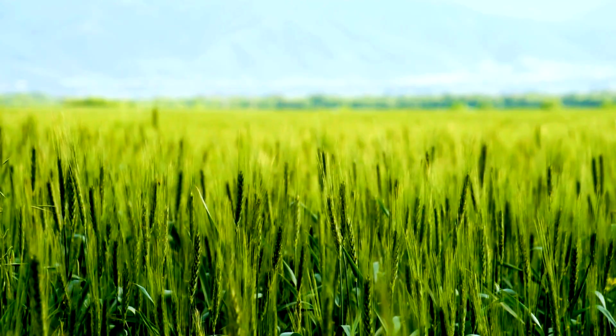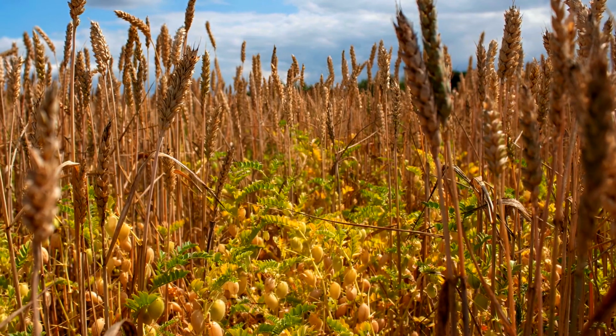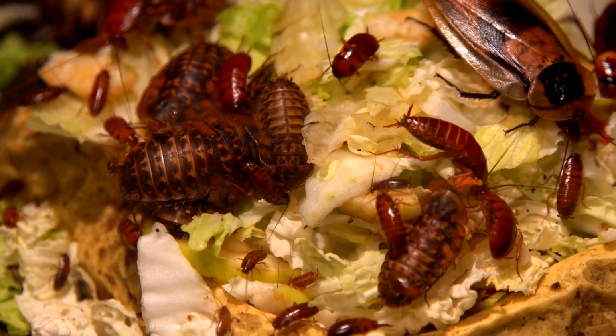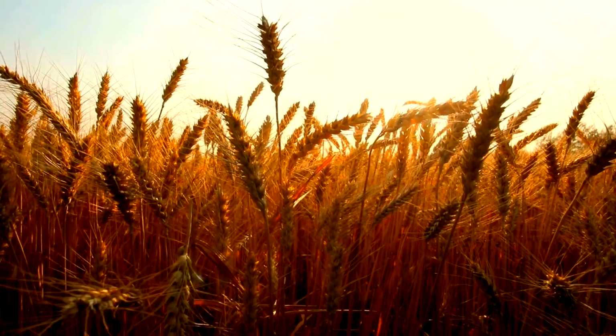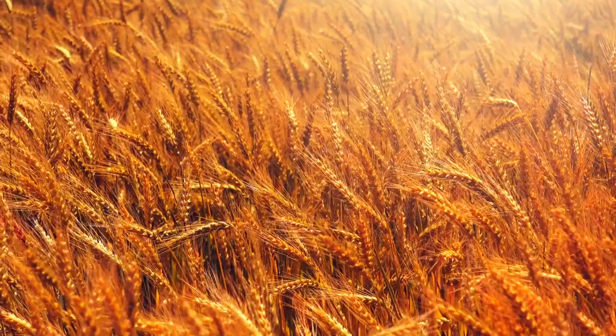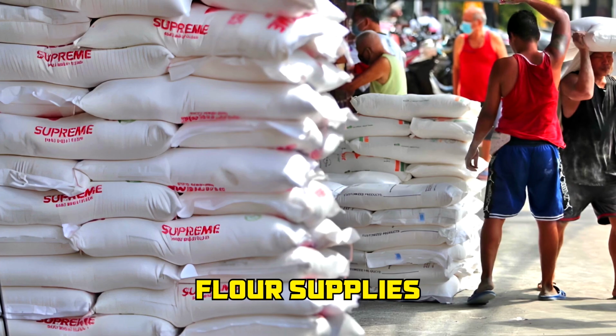Disease-resistant wheat varieties also reduce risk. Crop rotation, alternating wheat with legumes or corn, helps break pest cycles. It's a balancing act between protecting the crop and preserving the environment. Without these efforts, entire fields could be wiped out, crippling global flour supplies.